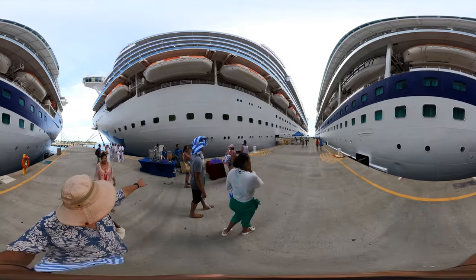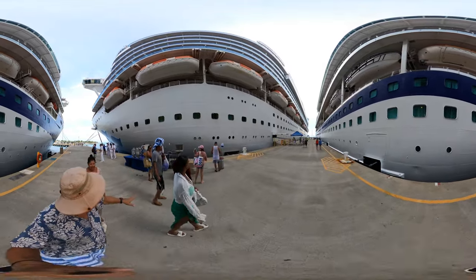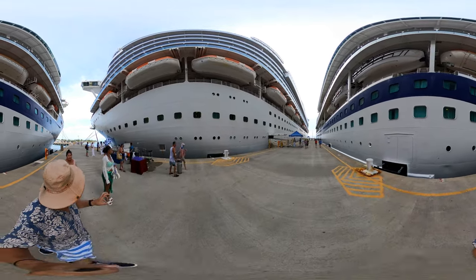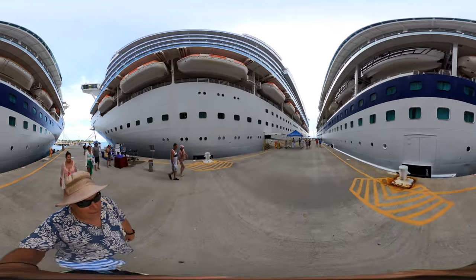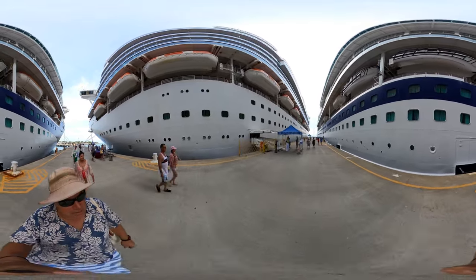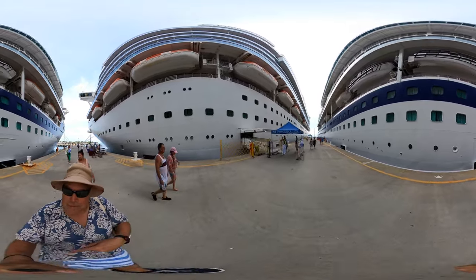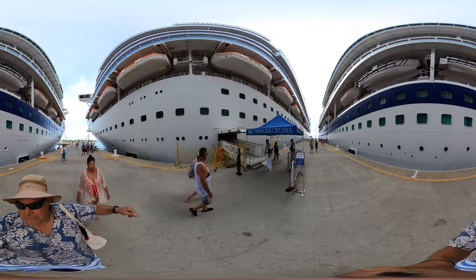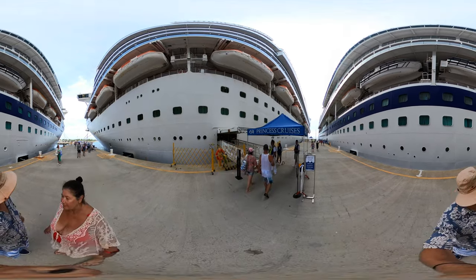So, they have water. I see the towels, but I don't see the guy handing them out. Anyway, Princess Cruises. We're of course on the Caribbean Princess. Now I think this ship is getting ready to leave. We don't leave for a couple hours, so. Yay! So from Grand Turk.